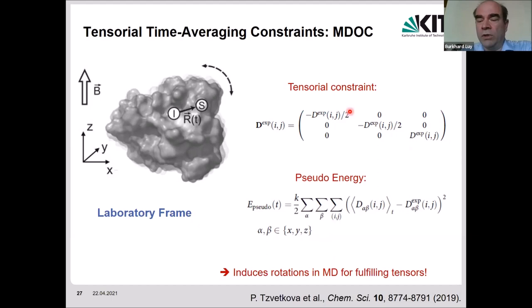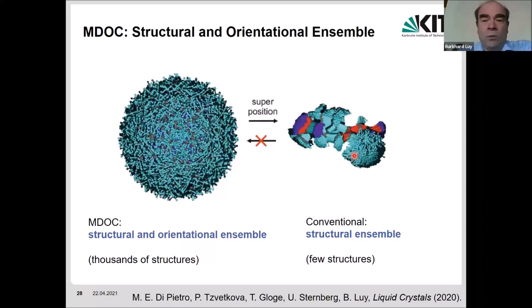And why is this so nice? Well, when you do it, you do not only get a conventional structural ensemble that you have typically in a conventional MD simulation without these tensorial constraints, but what you get is what is shown here on the left-hand side. You get a structural and orientational ensemble, and that consists, of course, of thousands of structures that you need to really cover the space here, the different orientations. But here on the left-hand side is really all the information of the alignment in it.